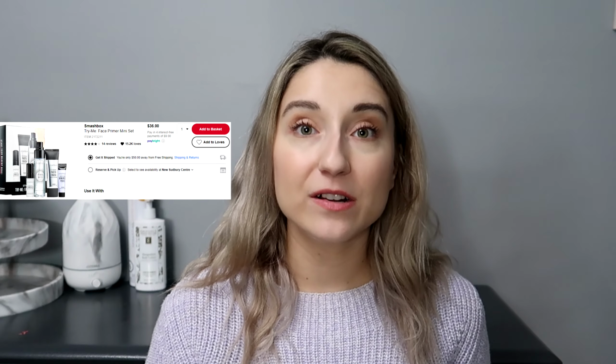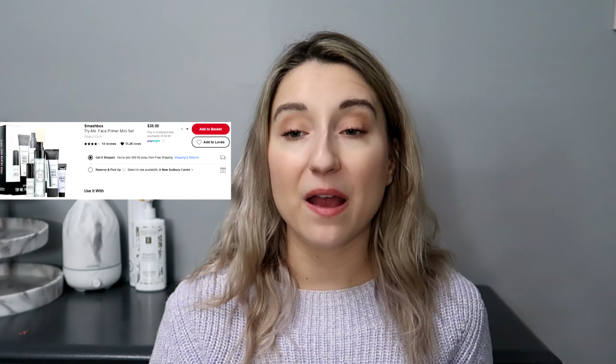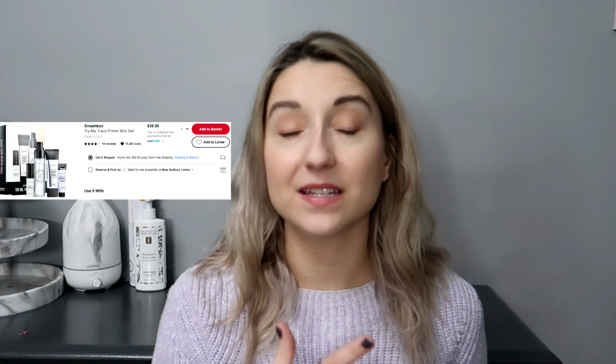So if you want to try out some different primers, I really did enjoy the Smashbox ones. If you've wanted to try out Smashbox, now is the time. I feel like we hear from them and then we don't hear from them, but I feel like their primers are a staple and a hit, especially for me.